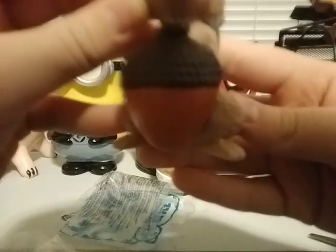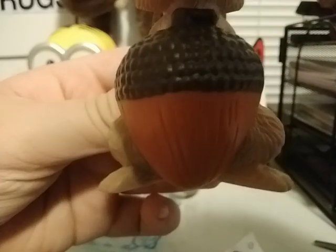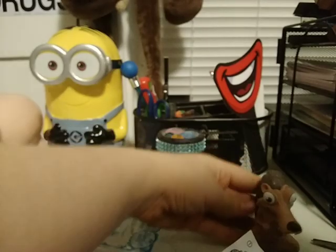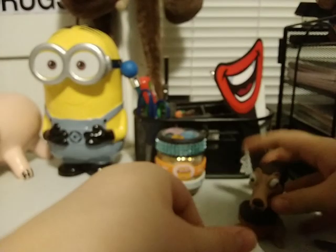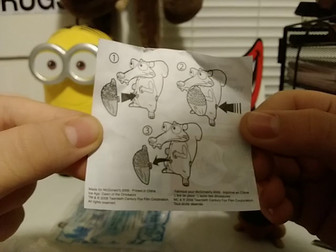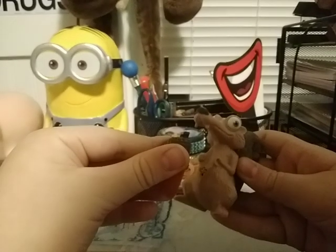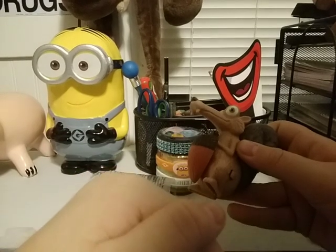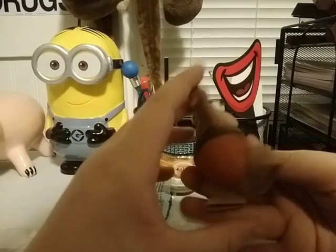I am going to get the camera because it broke the screen. There we go. Because I will follow instructions. Check 1, you hold it right here. Check 2, pull it right here. Check 3, you push it like the broken camera.